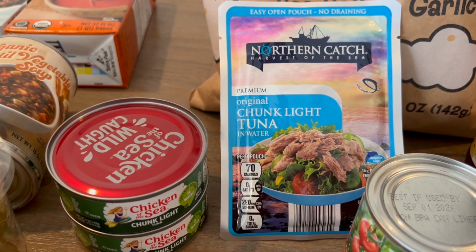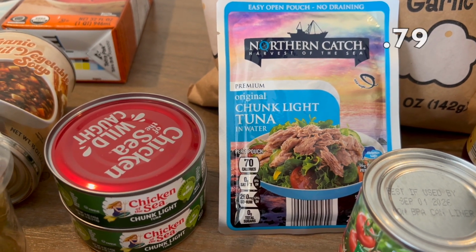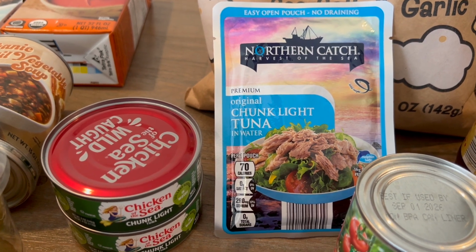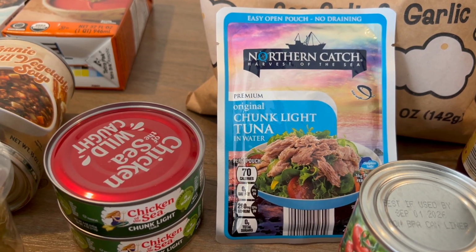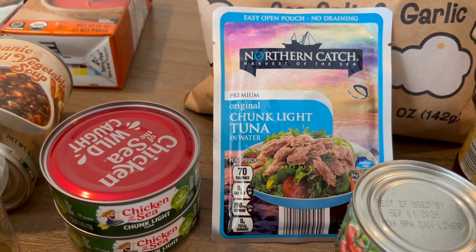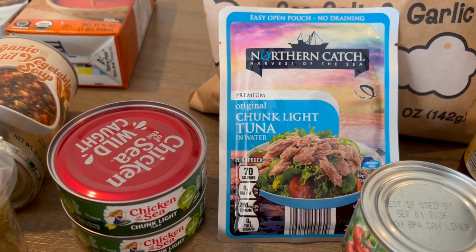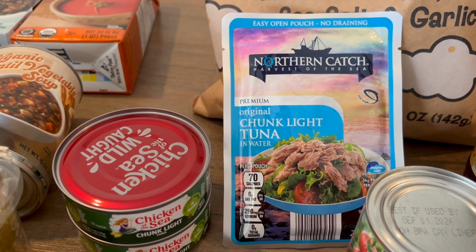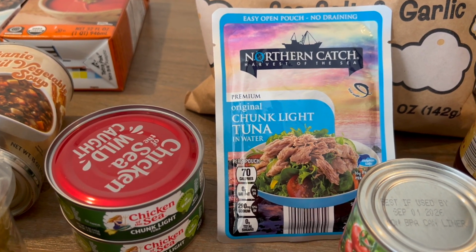And then have a tuna pouch here from Aldi. I've talked about these before. They're smaller than the tin of tuna. So if you just need a snack, these are great. 70 calories and about 17 grams of protein. So it just makes it really easy to hit your protein goals, and it's not a ton of food if you're not feeling very hungry, but just kind of helps you get those protein goals.